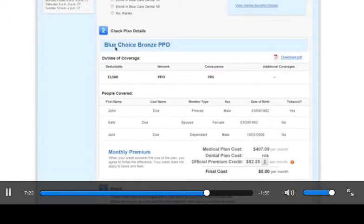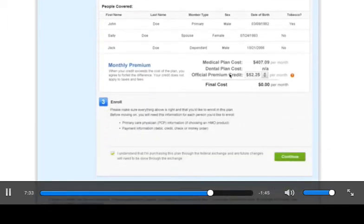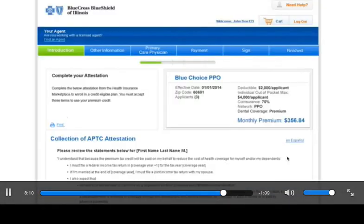The user can also review the plan selected as well as all of the people covered on the plan. As you can see, we've added the credit amount here towards the monthly cost. The user has the ability to change the credit amount that they would like to apply to the medical plan. The user can change to lower the credit, but can never go more than the credit that they received from the exchange. Before continuing the on-exchange enrollment, we provide a list of information for the user as well as have them confirm that they're purchasing the plan based on their eligibility application on the exchange. Selecting Continue will launch the enrollment form.